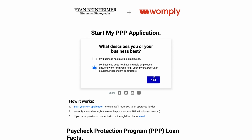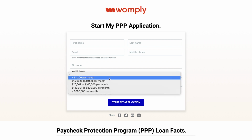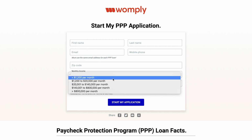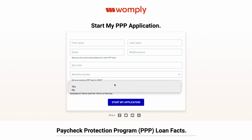So we'll choose that we do not have multiple employees and click next. And here we're just going to fill out our application, starting with our name, email, phone number, zip code, monthly income. Here you're going to use this drop down menu to select which range you fall into per month, and then it asks if you received a PPP loan in 2020. We're going to assume that you did not. However, if you did, please choose yes.